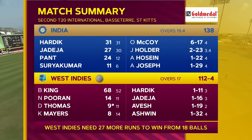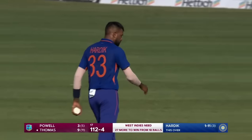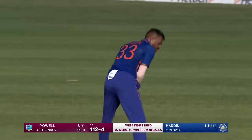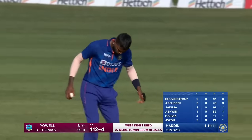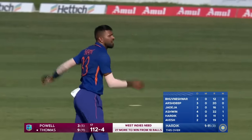We've just witnessed a really good over from Arshdeep Singh. Stuck with his length, but he was not afraid to change and create that element of surprise, going fuller, going shorter on occasion, and that all-important yorker.